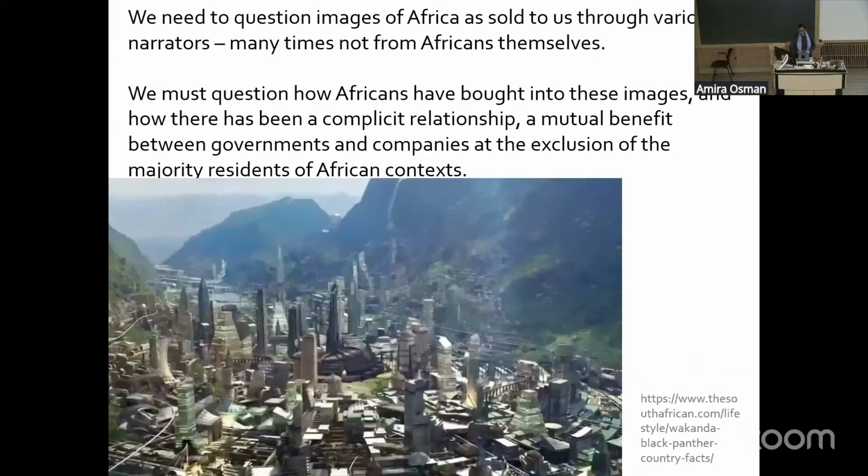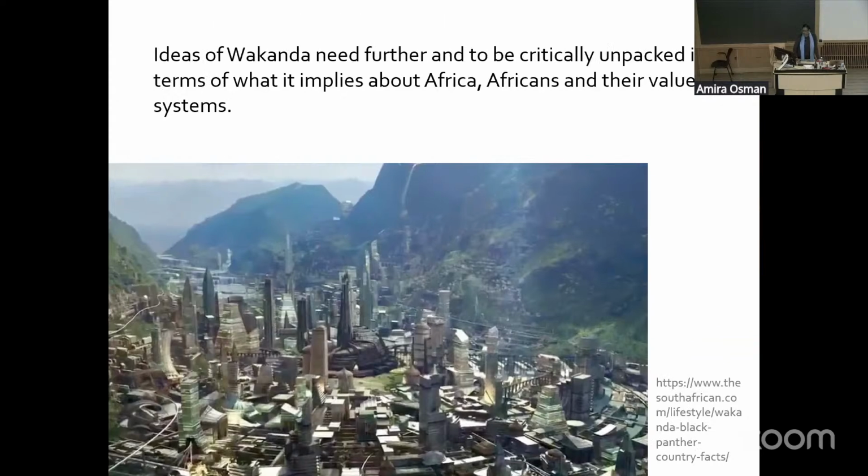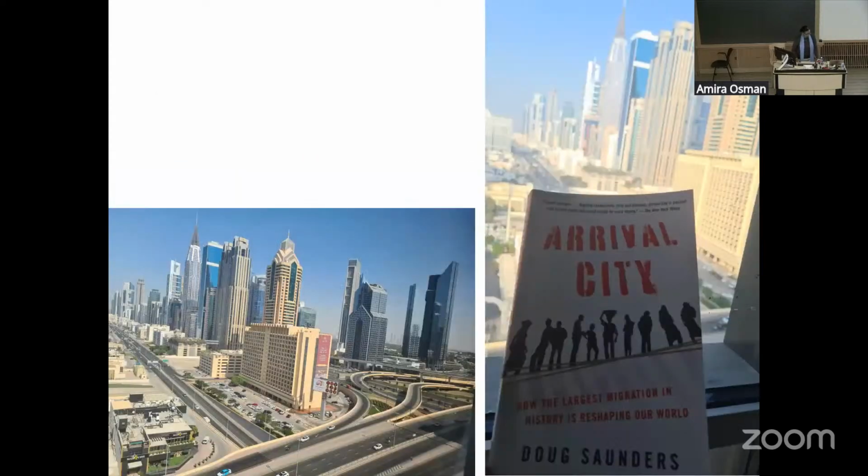So we need to question images of Africa as sold to us through various narrators, sometimes not Africans, and sometimes African governments and African people have bought into these images. And I think ideas of Wakanda need to be critically unpacked and how that relates to our value systems as Africans. I've mentioned Dubai a few times, and this was taken from my hotel window in Dubai a few years ago.